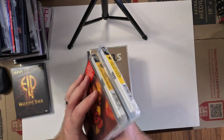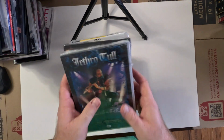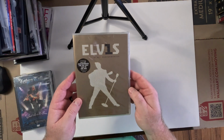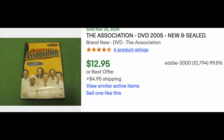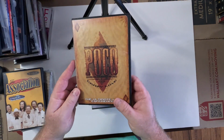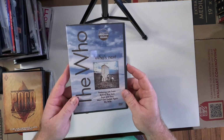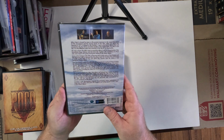By the way, these two, this one, all these are sealed. Jethro Tull, all 4 of those were sealed. I didn't mention that. Anyway, we have Elvis, another sealed, #1 hit performances. The Association, 12 classic hits. That one has been opened. We have Poco, Crazy Love, Ultimate Live Experience. We have another Who's Next, and this one is sealed.